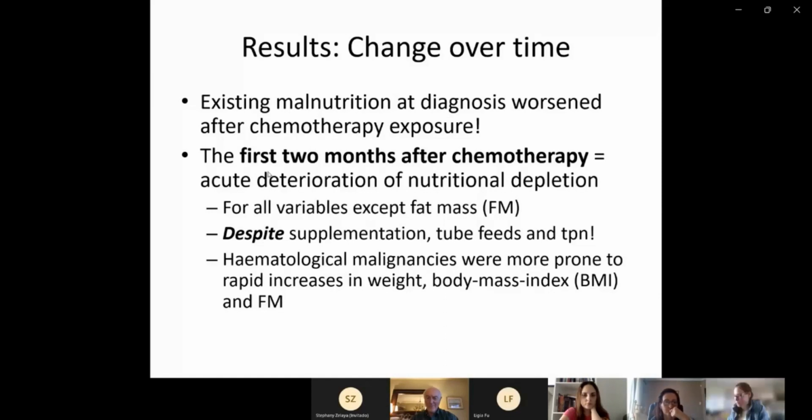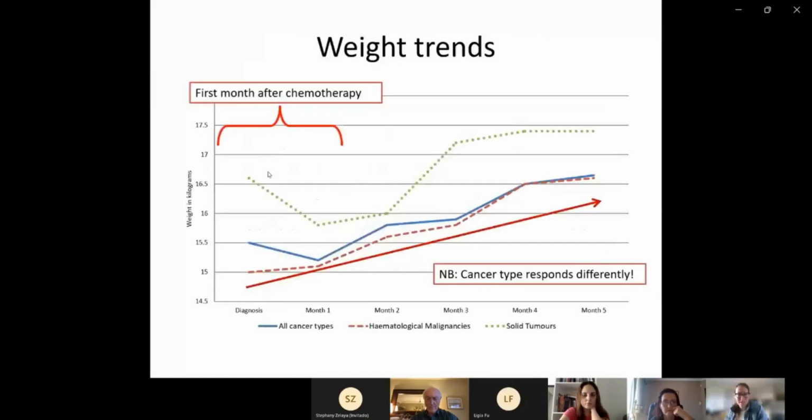Okay, so when we look at our trends in weight over time, it is interesting to see that our weight is most affected in the first month after treatment, or the first month after our chemotherapy exposure. And it takes about 6 months to change over, and I'll show you the interpretation of the growth right at the end. But also important is to show the difference between the two main types of cancer diagnosis.